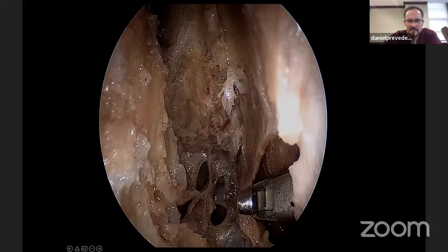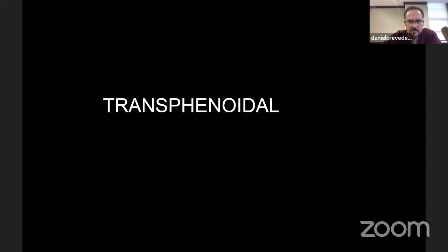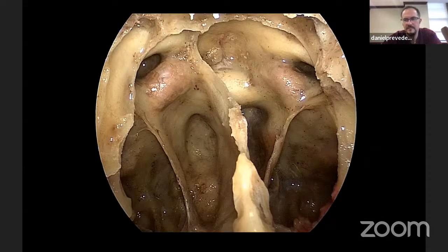Here we're doing some backbiter of the septum, and then you can open the sphenoid sinus and get this type of visualization. And here we now have the anatomy of the sphenoid sinus, which is very important. Remember, I was talking about the optic strut. So the first thing you have to look at here is the OCR, the lateral optic carotid recess, on the right and on the left side.